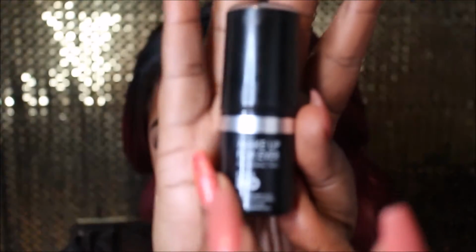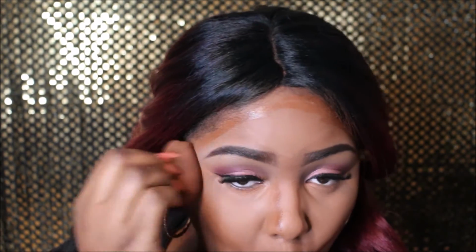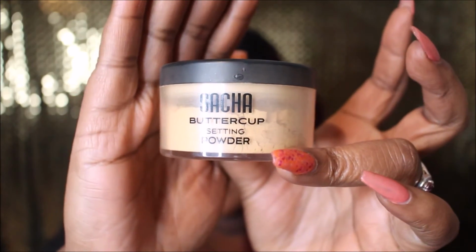No, I'm just playing. Okay, I'm using my Makeup Forever HD contour stick. No, actually this is a foundation stick. I just use it as a contour. The shade will be listed down below or either running across your screen. And I'm blending it out with the Beauty Blender.